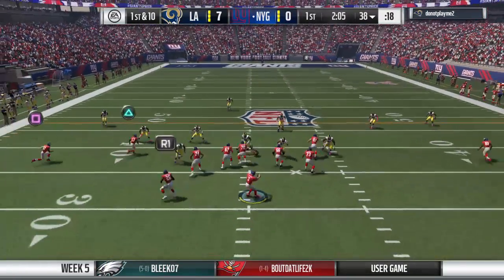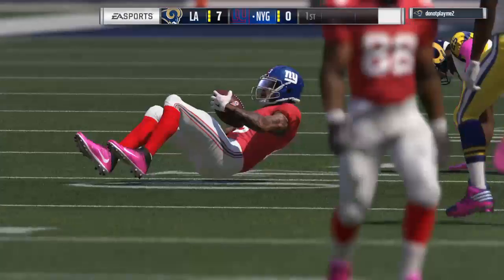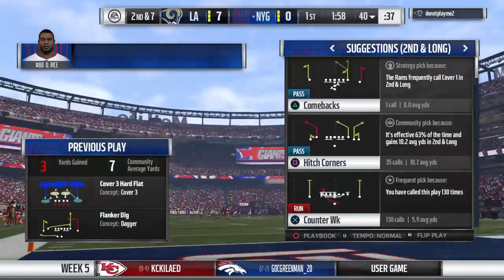Green, 39. Now on 1st down, he'll drop to throw it. Over the middle to Beckham. The completion good for 3, and it's 2nd down.